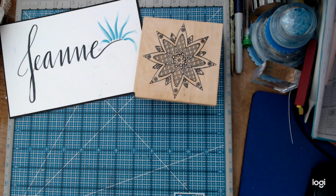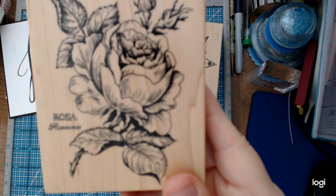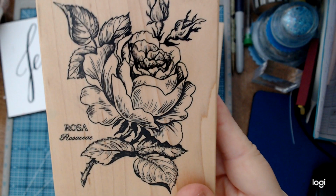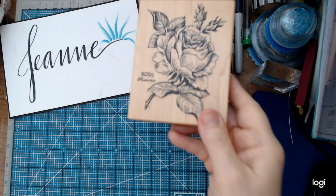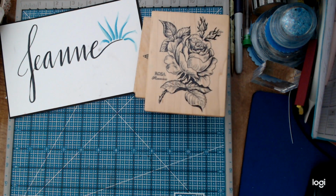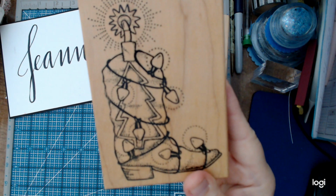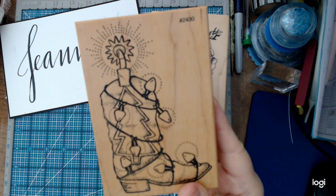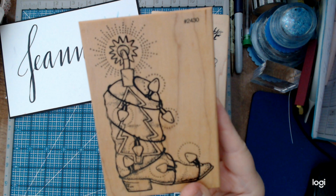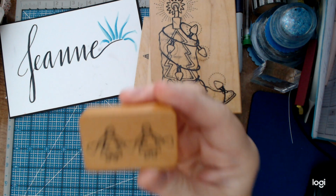I have this Rosa stamp. This is a PSX stamp. I believe I have this one, and if I do, I'll put it in my de-stash. This is a cute little Christmas boot from Tucson, Arizona. Isn't that cute? I love that the spur on the top is a star. Cute, huh? And then this little one, this is a Primitive stamp.